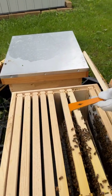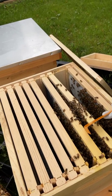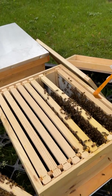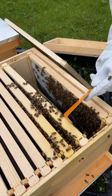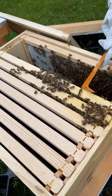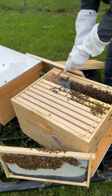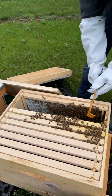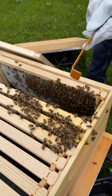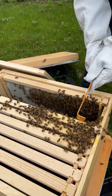Start putting these back in. It looks like everything is going great for this hive, and we'll let these heathen monsters come on, move out of the way. You're about to get shut in. Yep, there we go. If you move them slow, they'll be like, oh God, I'm about to get pinched. There we go. I think I just squished one. Oops. Oh, move out of the way, you little bastard. There we go.